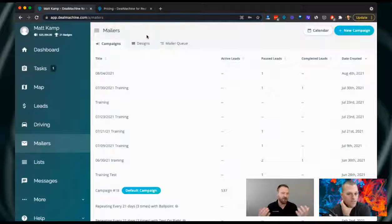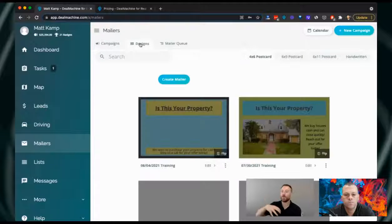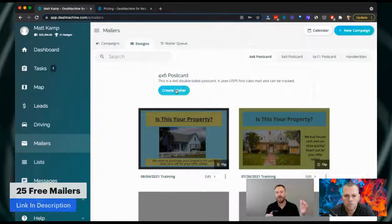No, not at all. So what's the design and the queue tabs up there all about? Yeah. So you've got campaigns, designs, and mailer queue. Designs, this is super exciting. This is one thing I would say out of all the requests, this is probably number one that we heard, is people said, hey, we want more customization on the mail in terms of design, and then also more customization in terms of the size of the mail and varying the size of it.